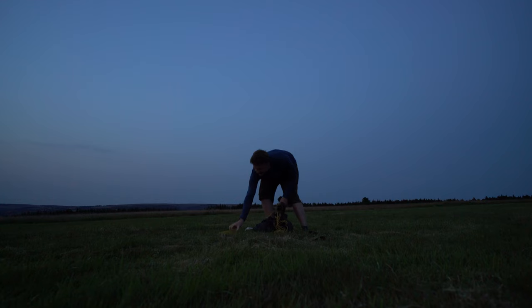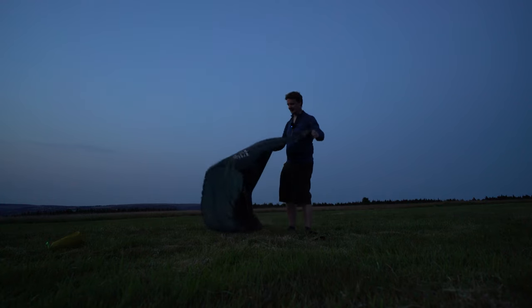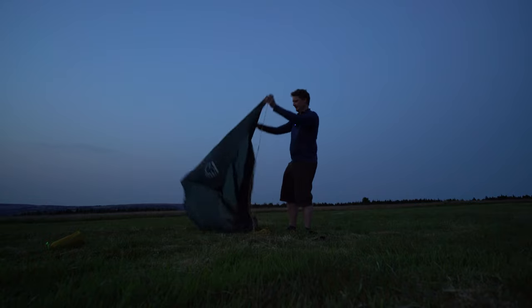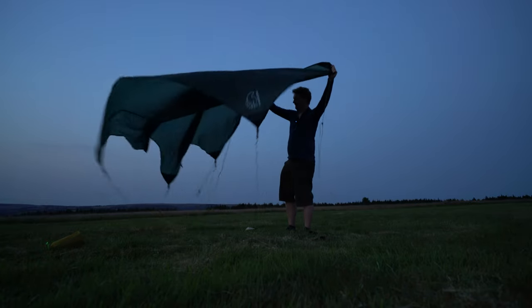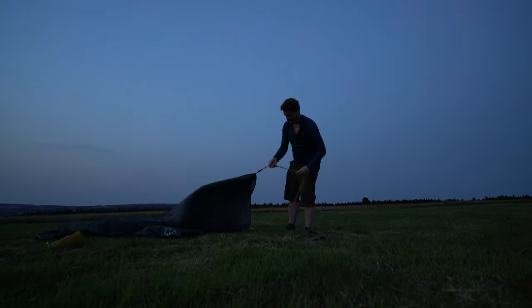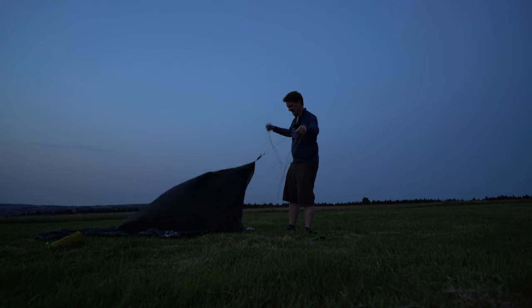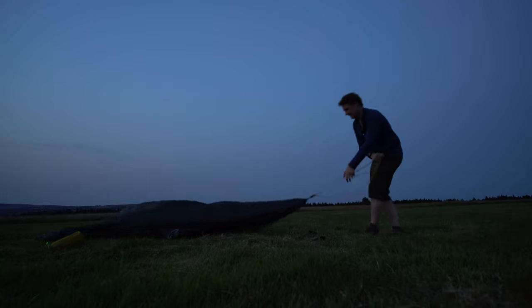So the good thing with this tarp is that it comes with all the guy lines that you need, already fitted, already to go. Not all tarps do. So you've got to go for the expense of buying guy lines and all the rest of it. So here is the rear point. Lots of guy lines, plenty of guy lines.